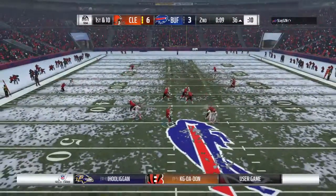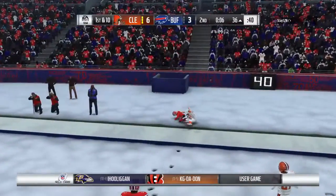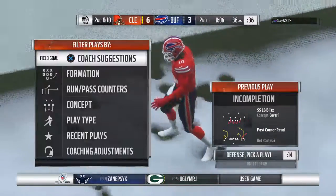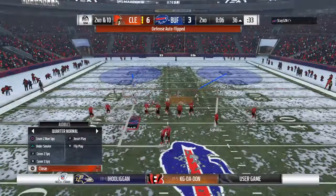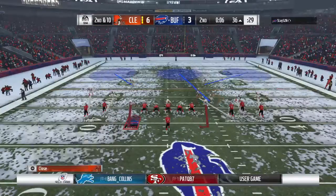On first down, it's Rosen. He's going to loft one deep left side here. And that'll be incomplete with just 6 seconds left on the clock. They'll try again from the 36 on second and 10. All right, now, lucky 56.